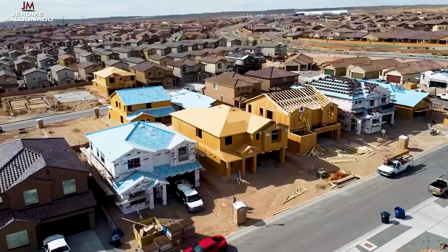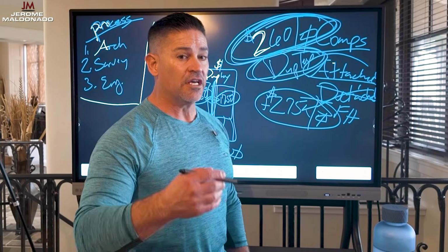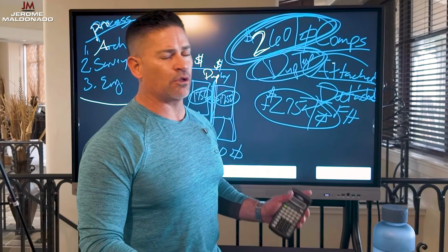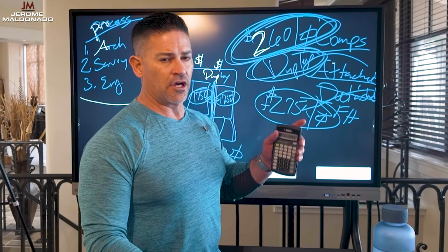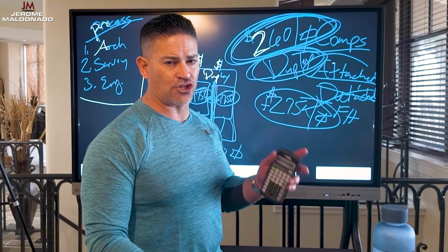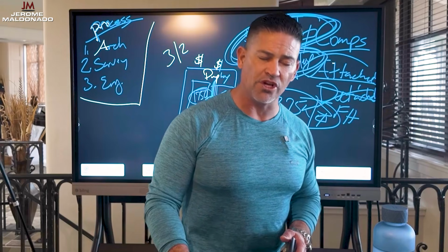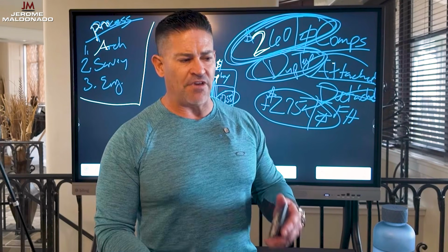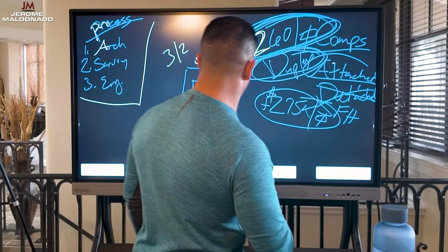For a single family home nationwide, the average is about $155 to $160 a square foot. We're going to build closer to the national average on townhomes, duplexes, condominiums, and any attached dwellings. So let's say that we're at $150 a square foot. We want to do something with a slightly better finish and trim than the average median. So we go in, we spend $150 a square foot.